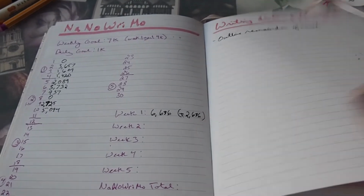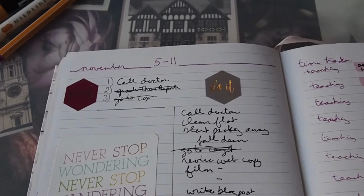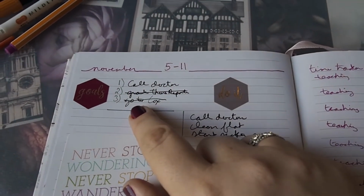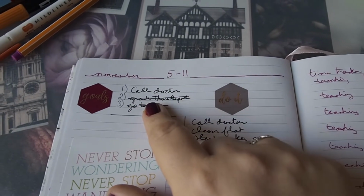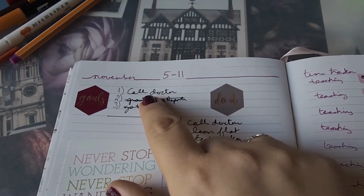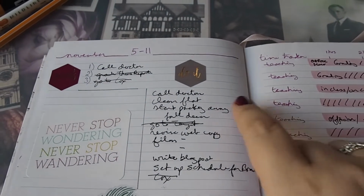And then we come into the first weekly post. So kind of typical, I still have my top 3 goals for the week, which I have not done, which is really the most important one, which is calling and making an appointment with my new doctor. And then I've got my general task list. I have done some of these.